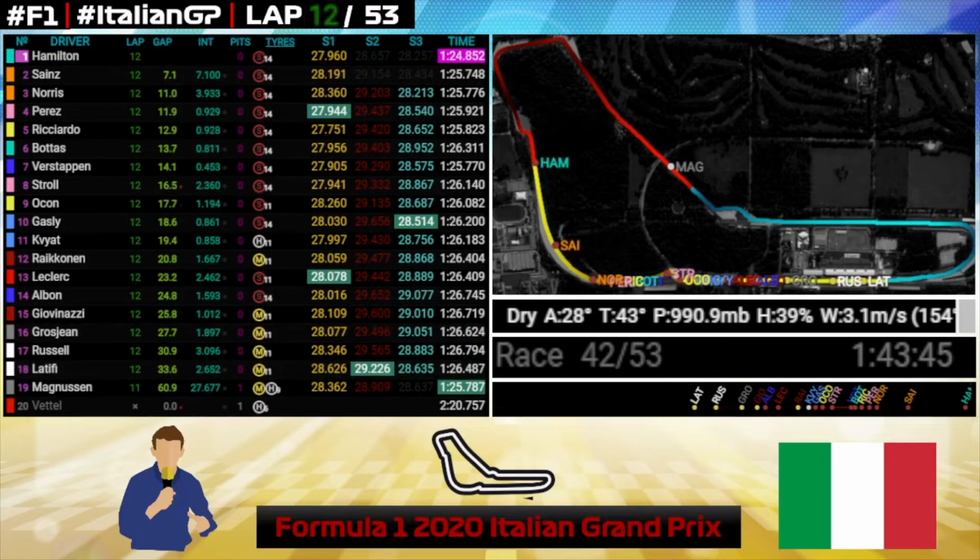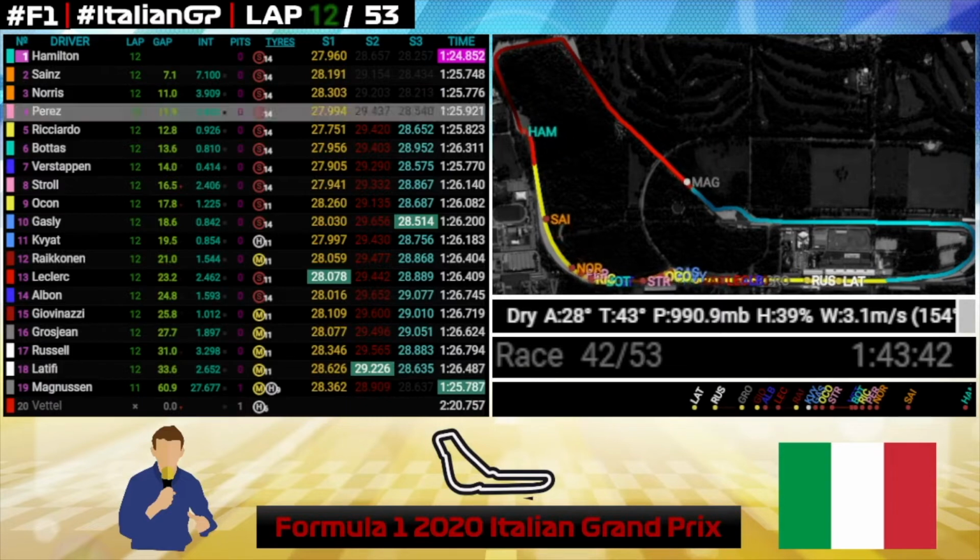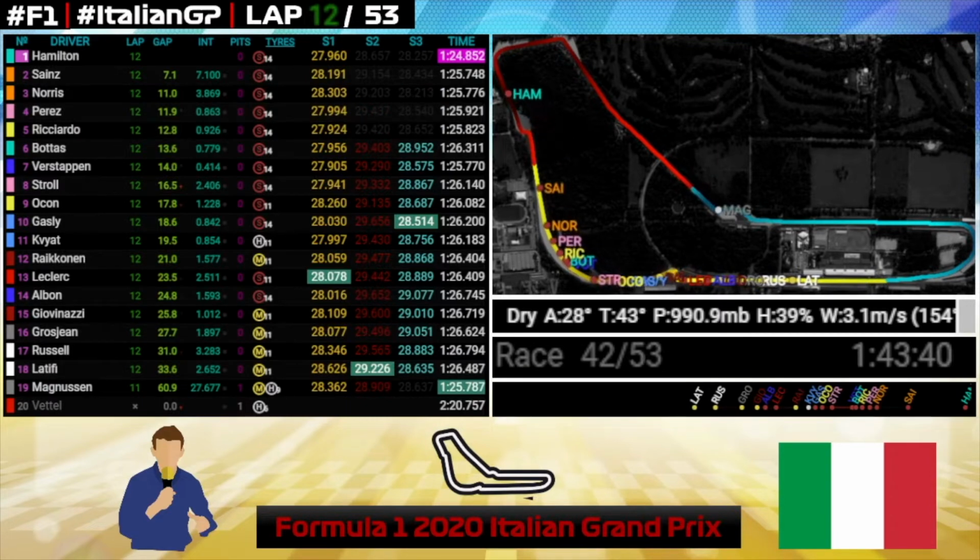Kimi Raikkonen in 2015 started from second place on the grid, went into anti-stall and dropped right to the back. But he's not the only one.